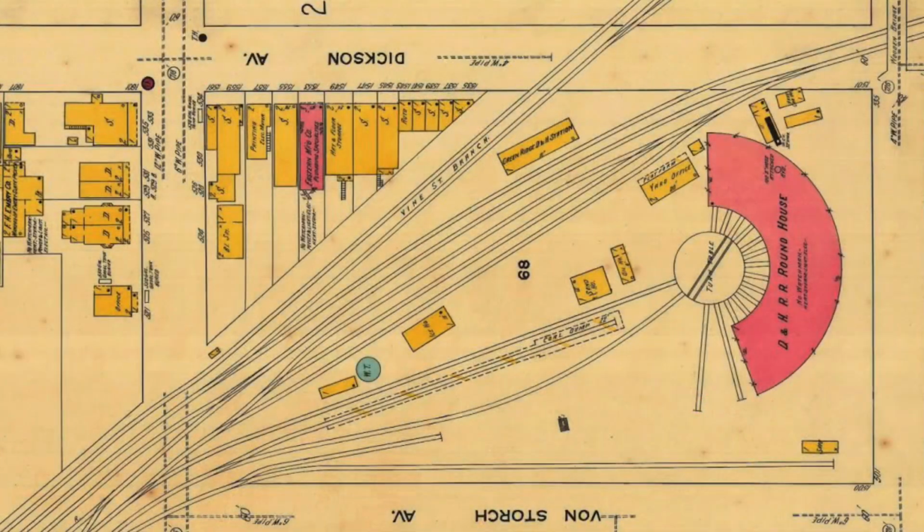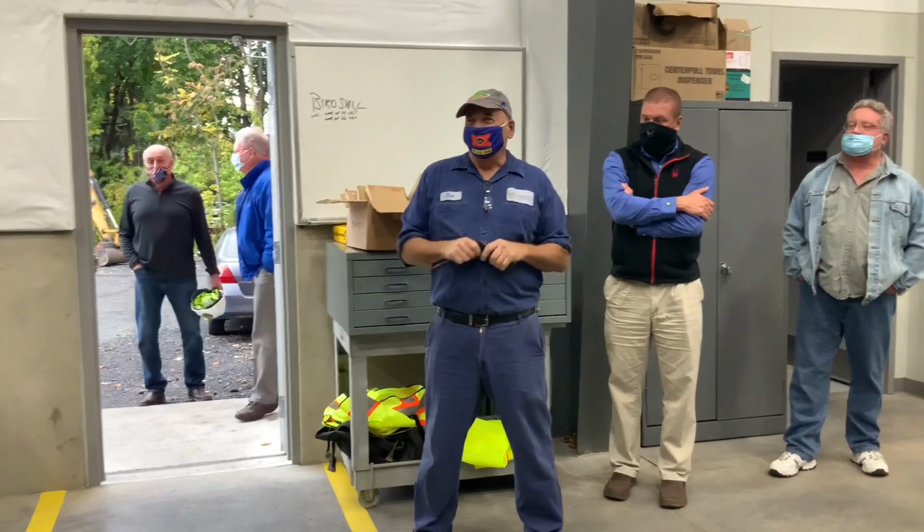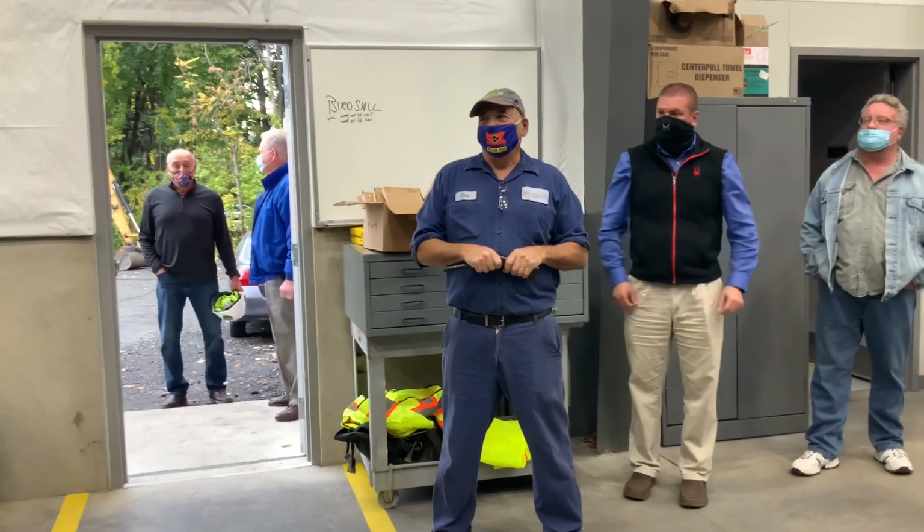Right over there is where there was a 12 stall. I think it was a 12 stall roundhouse. Does that sound right? Yeah, that's right. I think so. I think they tore it down in 1980. I think it was 81. It's amazing that they're still here, on this site, you know?